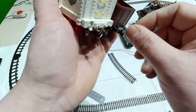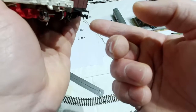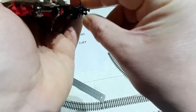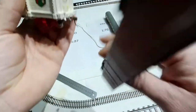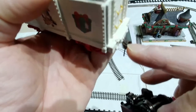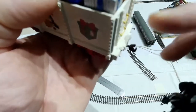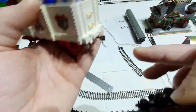Each coach can be coupled together by pushing these up and then placing the ring in between, then removing that. And this kind of coupling here is not suited for climbing hills and mountains, and it is maybe the only negative aspect of using Bachmann ON30 train scale models.